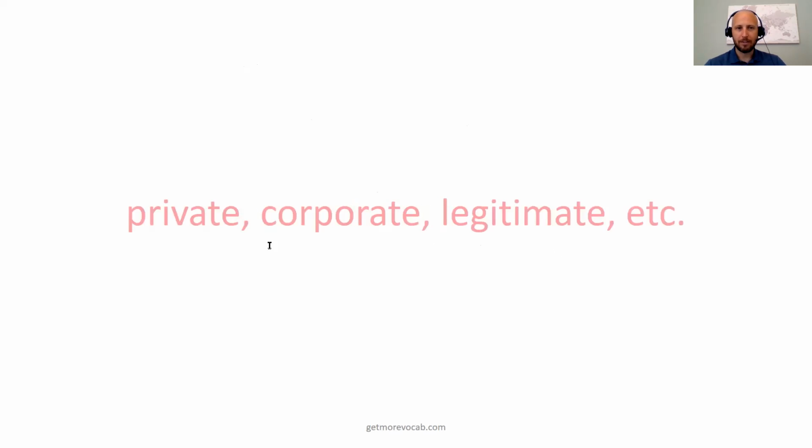This one's fun. These are all adjectives, right? So private, corporate, legitimate. Another example would be desperate, okay? Here's the rule with this.